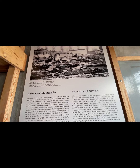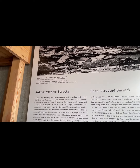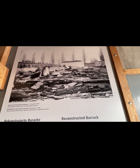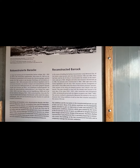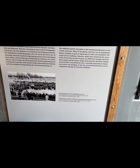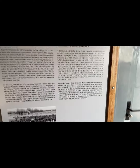So the barracks actually got demolished in 1962, November 14. So sadly, these are not the original, but they got reconstructed. Inauguration ceremony. Well, 1965. So already in the back, those were the reconstructed barracks already. So it's not the original, but again, you get a general idea of how it used to be.